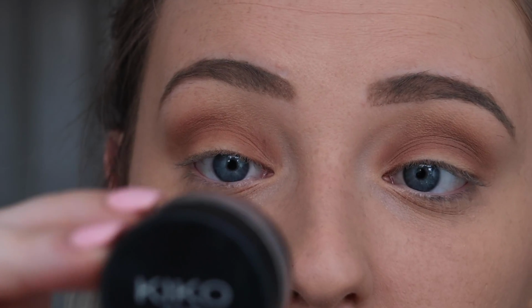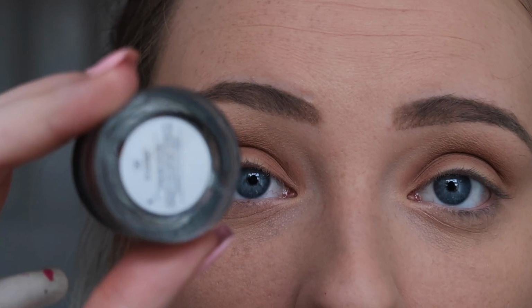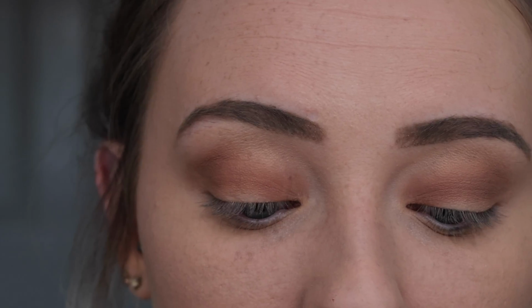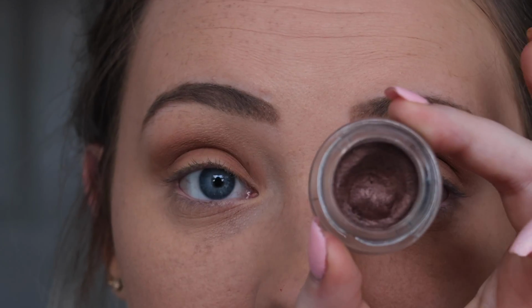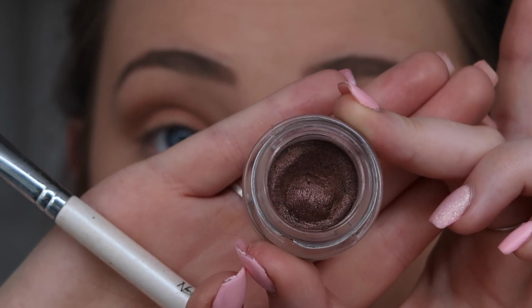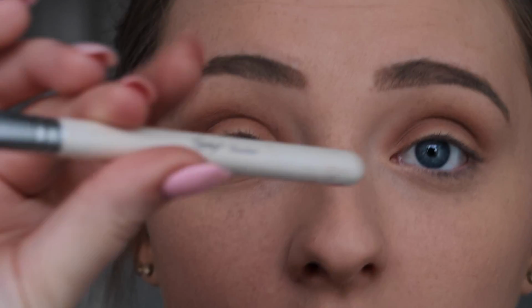Now that that is done, I'm going to be taking the Kiko eyeshadow. This is in the shade Cream Crush 06. It's just basically a cream eyeshadow pot which looks like this. It's just a beautiful shimmery brown colour, and I'm literally going to take this on a Nancy shader brush and I'm going to put this all over my lid.